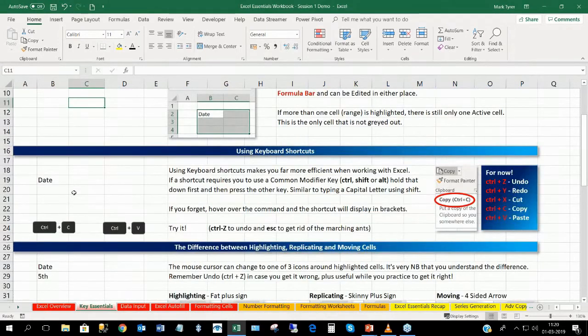Then it's always good to introduce you to keyboard shortcuts. Keyboard shortcuts are something that people love, especially if you're a frequent Excel user, because it makes you a lot more efficient. It enables you to keep your hands on the keyboard instead of gravitating towards your mouse, and it's been proven many times that it makes you a lot quicker when entering and working with data. So probably the most widely known keyboard shortcuts out there are Control-C and Control-V to copy and paste.